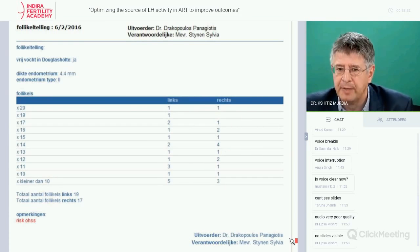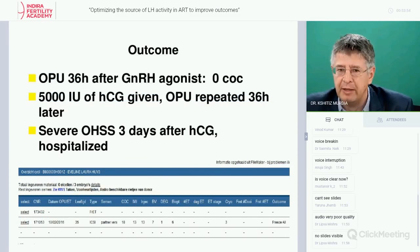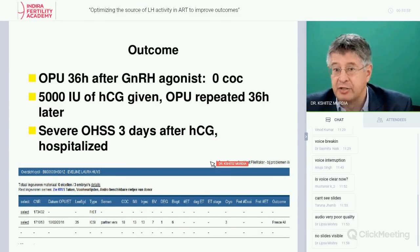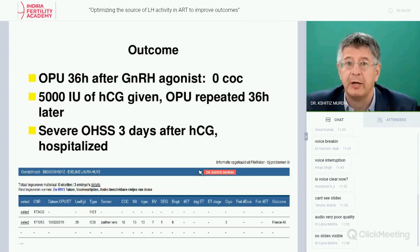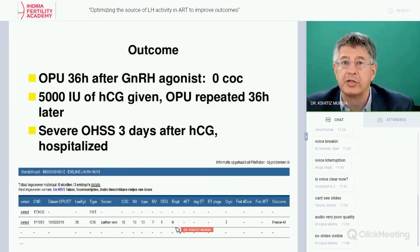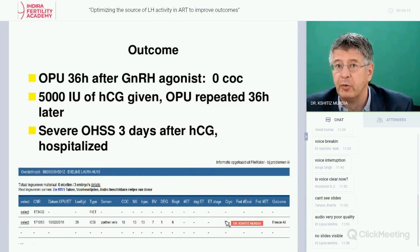So that was done, and I'll show you then when we did the pickup the second time, and this senior doctor this time did the pickup, and there were 18 oocytes retrieved. I think 13 were mature, 7 were fertilized. We had 6 embryos on day 5 for biopsies, and 3 of them were genetically normal, and that we could freeze and then transfer at another time.